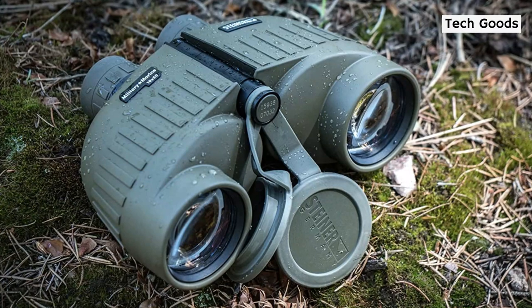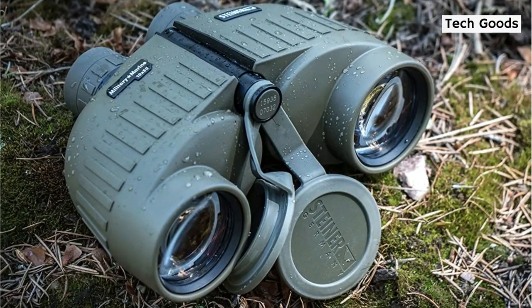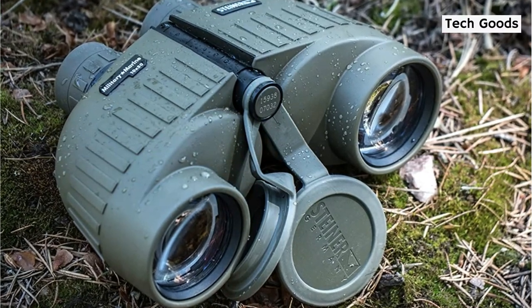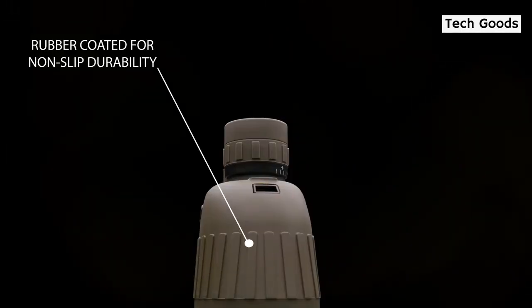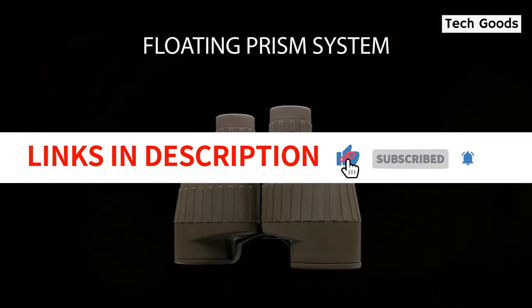The housing is resistant to extreme weather and trauma because it is constructed of sturdy polycarbonate and armored with NBR rubber. Overall, anyone searching for high-quality optics at a great price should consider the Steiner Military Marine Series Binoculars.